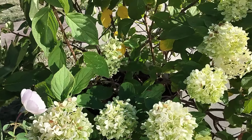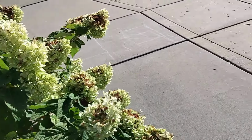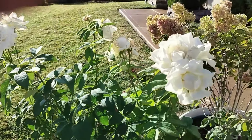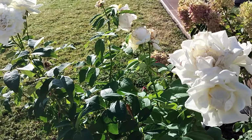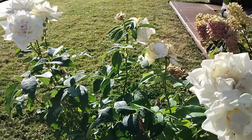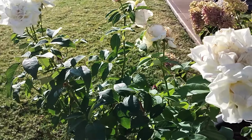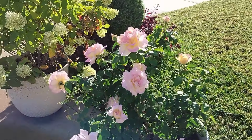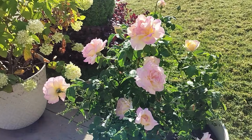Okay, and there's another beauty right here across the drive. You saw this little fellow last week. This is the Kennedy rose. I'm using my fingers to block the sun from the lens. I do apologize if it pops into view every now and again. But look at this one. This is the peace rose.